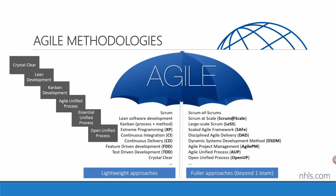All right. But nonetheless, if you want to see the numbers, there are a number of studies that you can see. Basically, Agile is a collection of other methodologies. We have lean software development, we have Kanban system, we have continuous integration, so on and so forth.